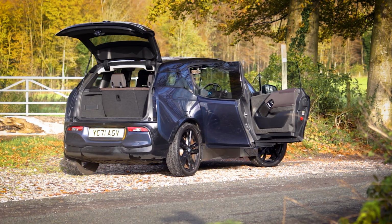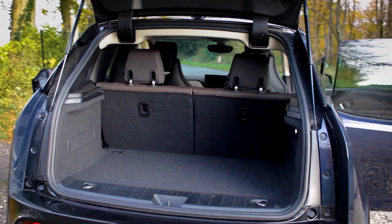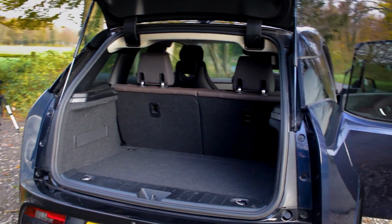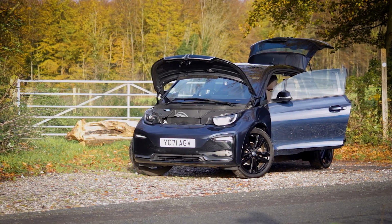It's also surprisingly practical. Being a hatchback and having that high roof, you can really fit quite a lot in the boot, and of course the rear seats fold down for extra space. The boot floor is quite high given that this is where the motor's located, making this car rear-wheel drive. There's also a very small frunk, only good for keeping the charging cables and first aid kit.